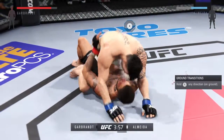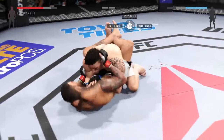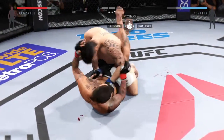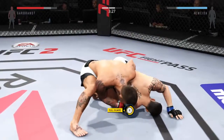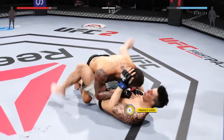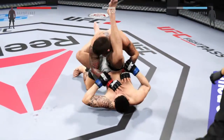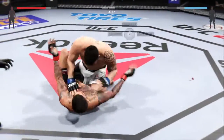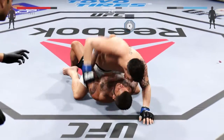He's got the full mount, Joe. Oh, full guard here. He's gonna try to take the back, I think. Almeida's trying to lock up a submission here. And he's free. Looking to pass. Great sweep to get top position. Now he's working out of the half guard. Joey's got the mount. He can finish the fight from here.